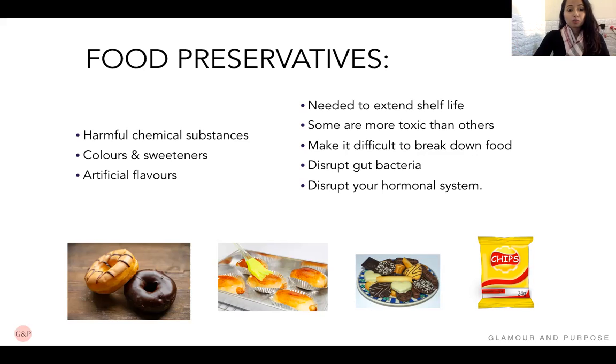Okay, so preservatives are a big no-no. What you want to try to do is have as much real food as possible. Food that gets cooked in your house is better than anything that you could possibly eat.